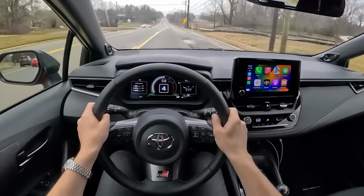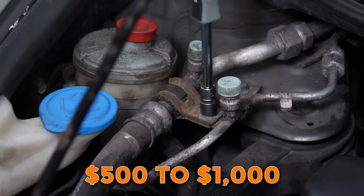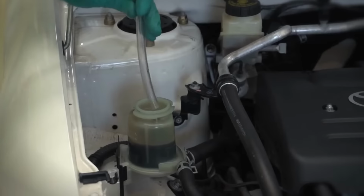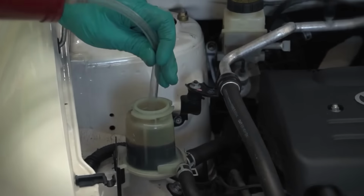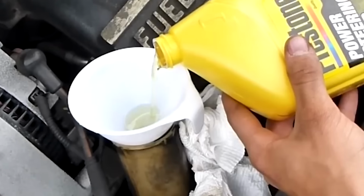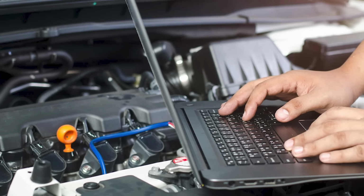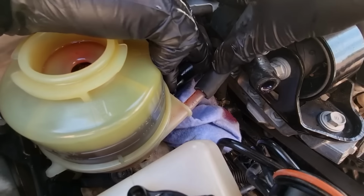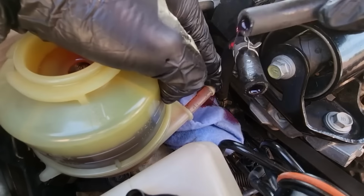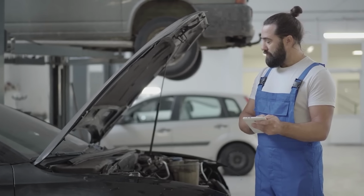Keep driving like that, and the pump seizes up. At that point, you're looking at a $500 to $1,000 repair. If you hear whining, stop and check immediately. Yes, you can top it off with the correct Toyota-approved fluid, but don't ignore the bigger issue. Keep monitoring it, and if it keeps dropping, find the leak and fix it before the pump gives out. A little attention here saves you from a big, ugly bill later.